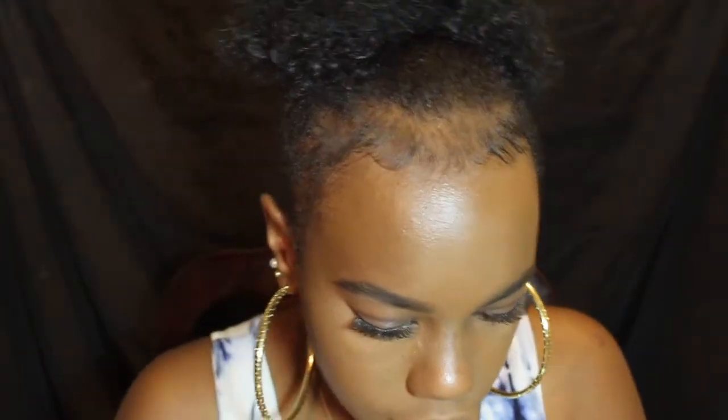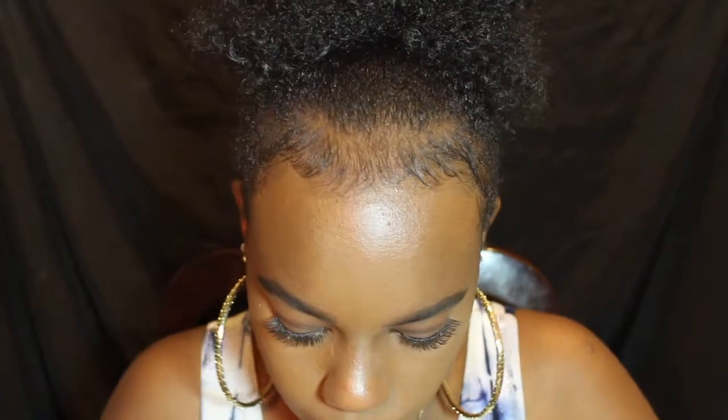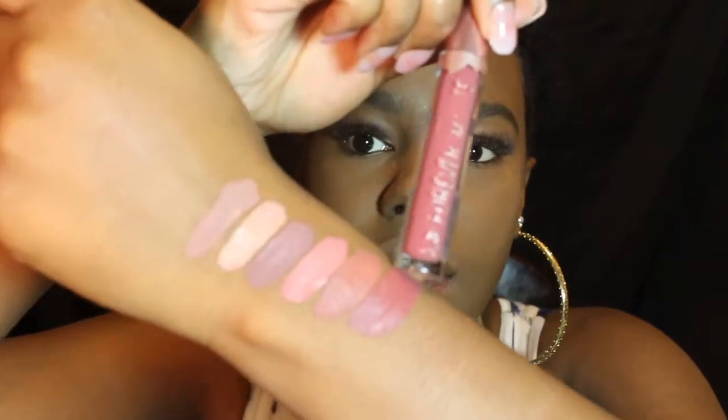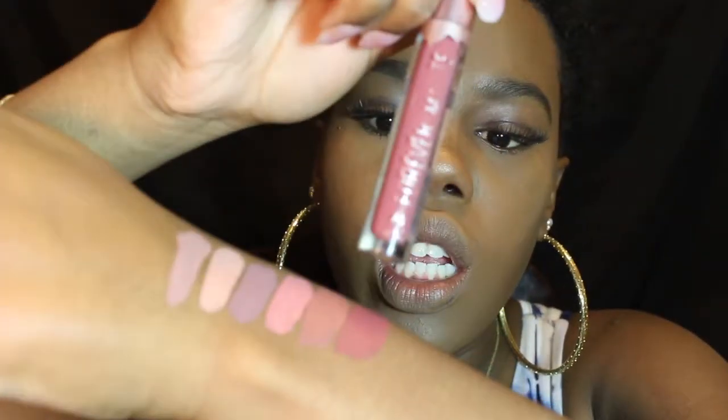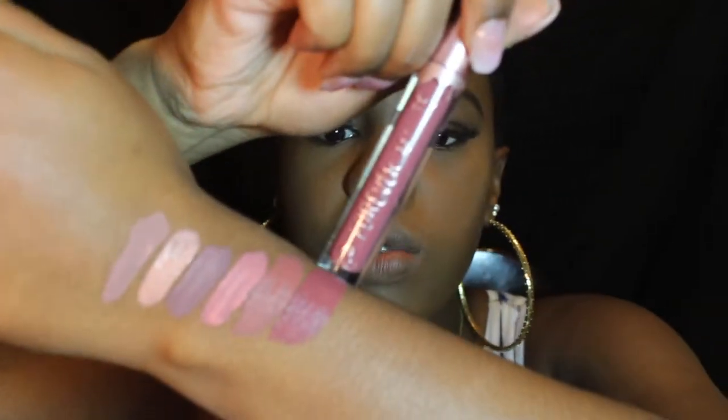Okay, and the next color that we have, I think I can do this one, is Tippy Toe. And you get your nice nudes and you get your nice bright colors. They have a wide variety of colors, which I love. And it's matting down a bit. This color right here is Tiptoe. I need to bring them up here.